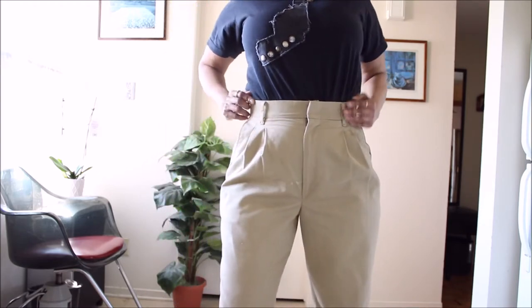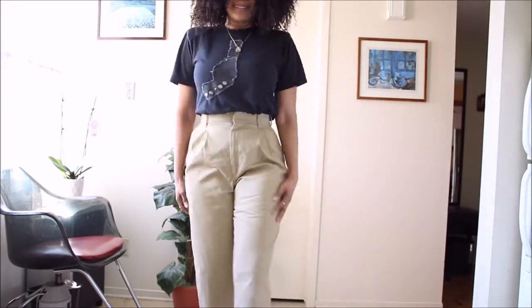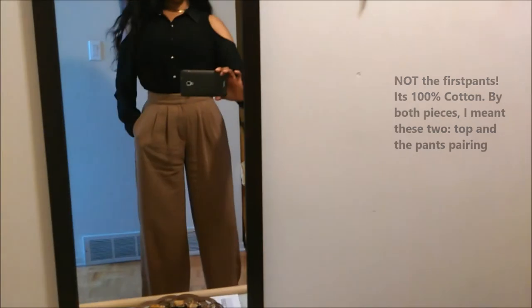Secondly, I also have this piece that I got from Forever 21 about 10 years ago. And it's the exact style. The only difference is that this piece is polyester. Both pieces are actually polyester items. And guys, you know me and my relationship with polyester.